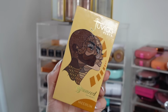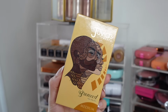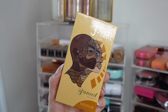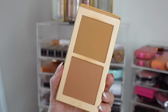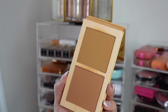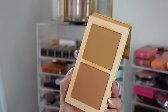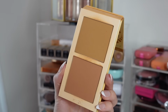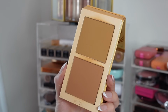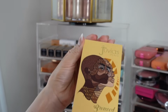First drawer, starting off strong with what I think is one of the best bronzers on the market, Juvia's Place Bronzer Duos, specifically the powdered bronzer, and this one is in the shade medium. I love this because you literally get two bronzers for the price of one. Great shades, great formula, the perfect amount of pigmentation where it's pigmented but still buildable and it doesn't look muddy when you apply it. It's very similar to a high-end formula like Fenty, but for such a great price. So this is a winner I'm gonna keep.